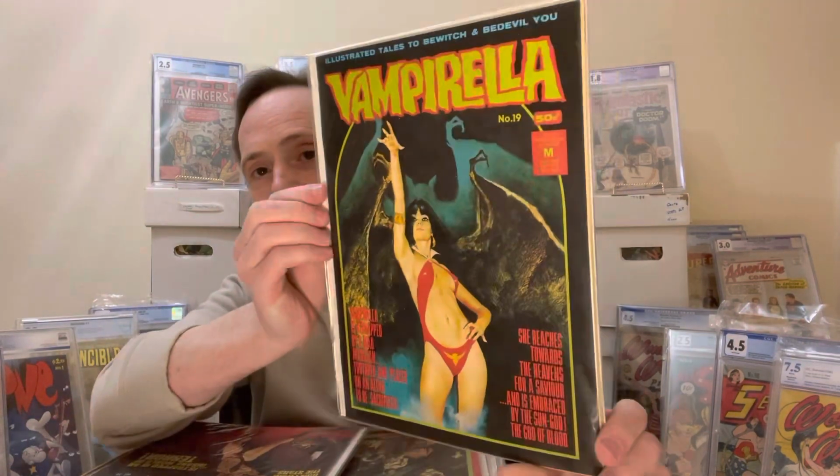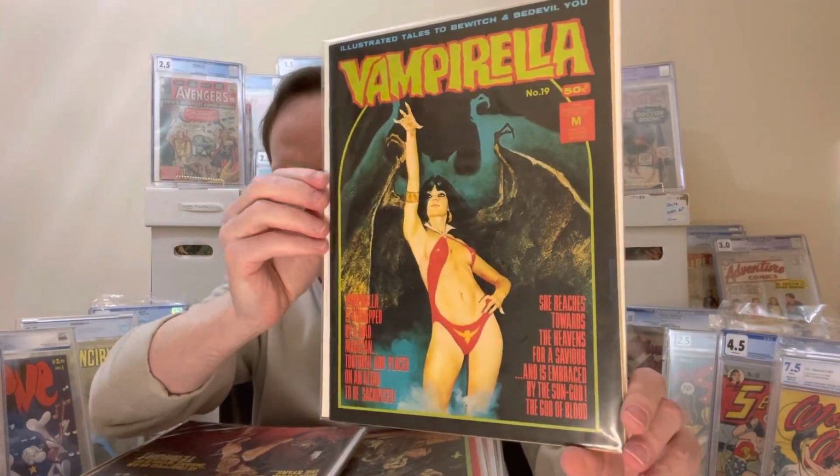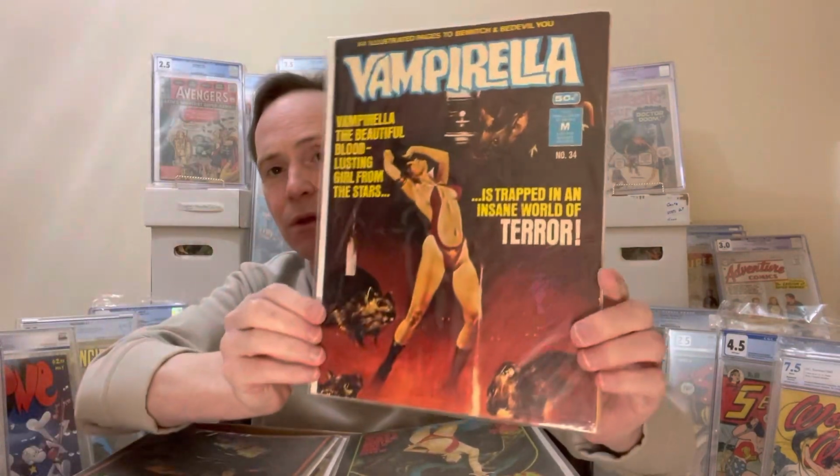But this is my Australian collection. So we got Vampirella, I'm not sure what number. No, oh, it is. I think it's the same as the American one, 19. And then we got Vampirella 34.